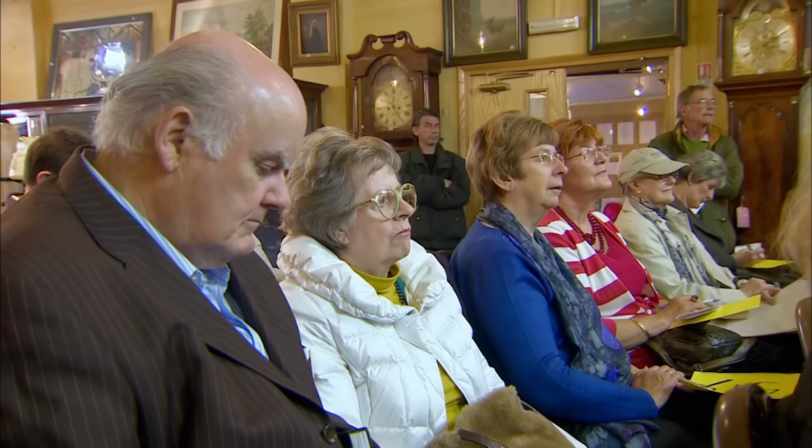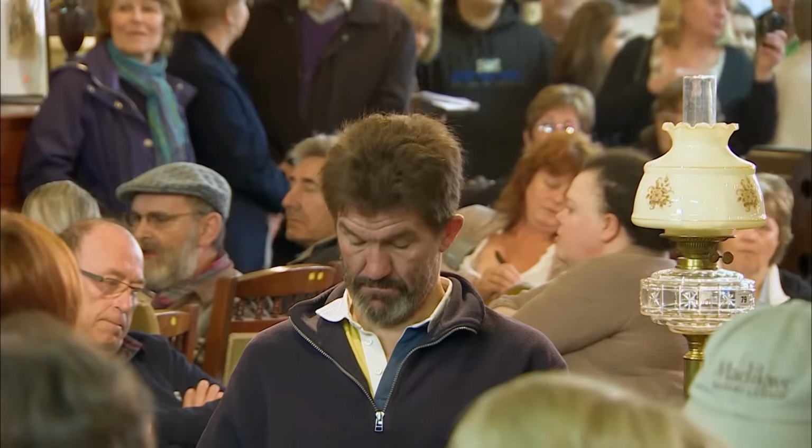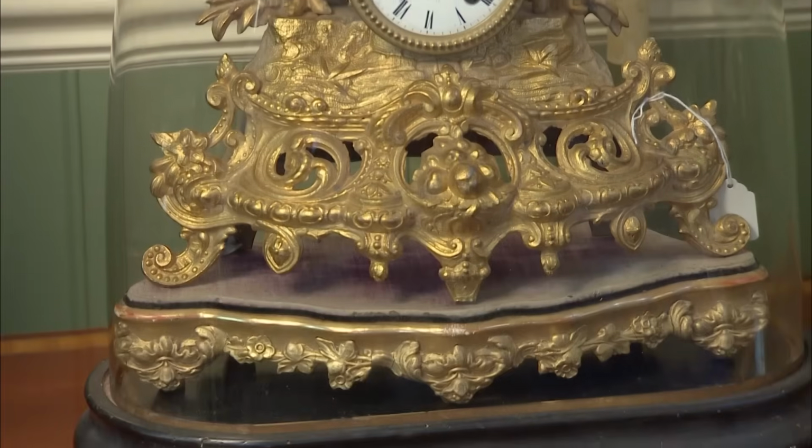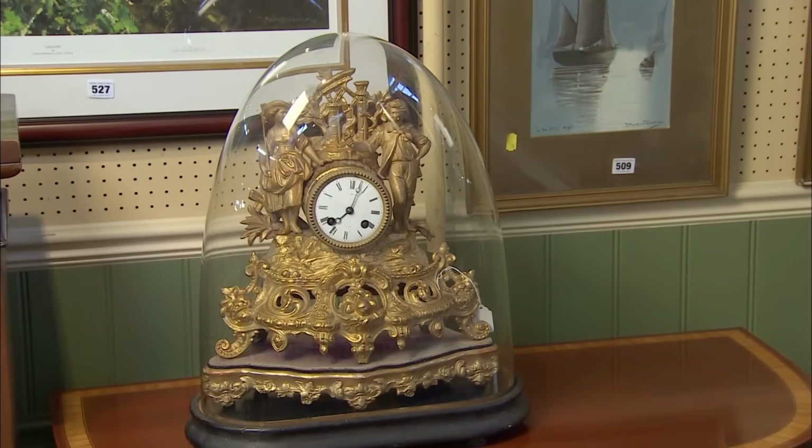Ian's offer wasn't enough to keep Sean from the sale room. Let's see the clock go under the gavel of auctioneer Colin Young. It's here in the sale room with a £100 to £150 estimate. It has a reserve of £100. Is it going to make it?